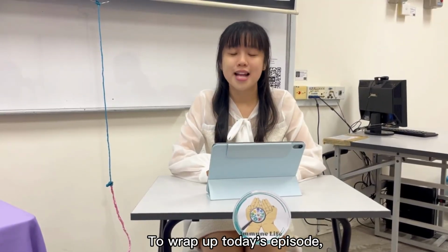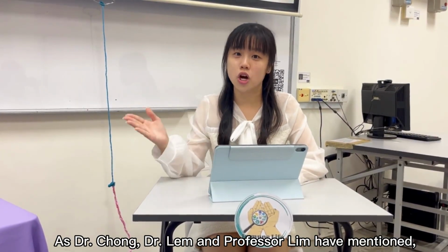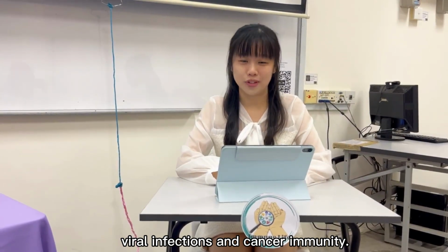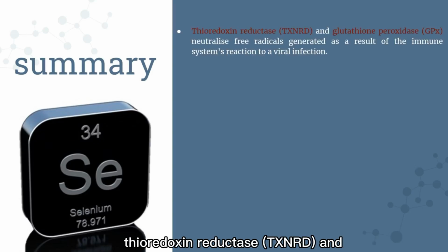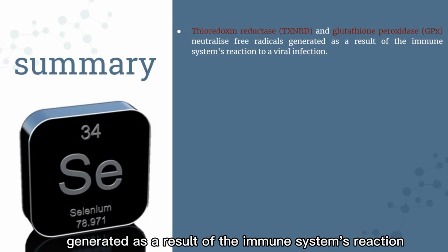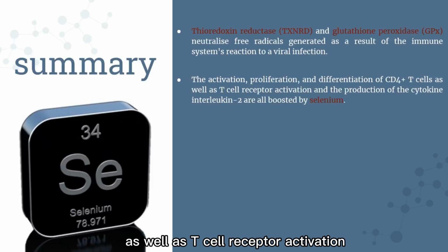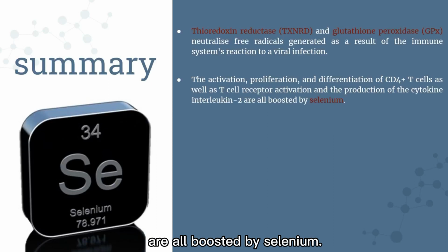To wrap up today's episode, let us review some of the main points of selenium and its functions in our immune responses. As Dr. Chong, Dr. Lam, and Professor Lim have mentioned, selenium is a vital micronutrient that serves several roles in viral infections and cancer immunity. The two main selenium-containing antioxidative enzymes, thioredoxin reductase and glutathione peroxidase, neutralize free radicals generated as a result of the immune system's reaction to a viral infection. The activation, proliferation, and differentiation of CD4 T cells, as well as T cell receptor activation and the production of the cytokine interleukin 2 are all boosted by selenium.